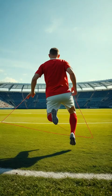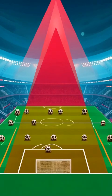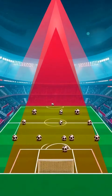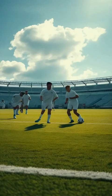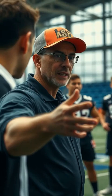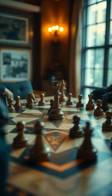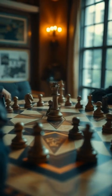Let's talk about positional intelligence. This goes beyond simply knowing your role. It's understanding how your position relates to teammates and opponents. Elite players create triangles and diamonds across the pitch, maintaining optimal distances that enable quick combinations while providing defensive stability.